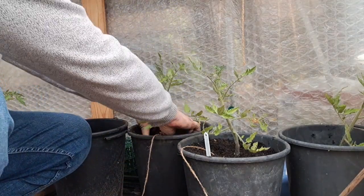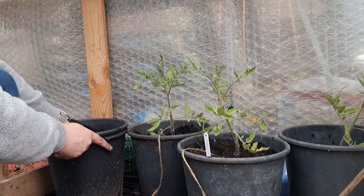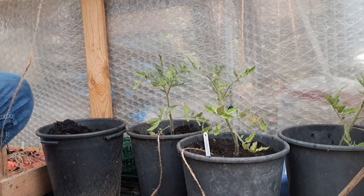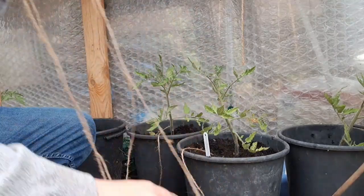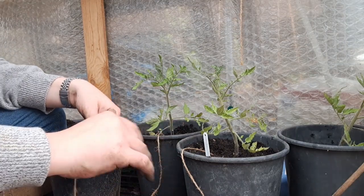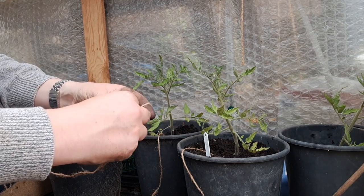Then firming her down. String's just here, so that's fine. And then one more to go. Well, the rain has now arrived. I think I've done this in the wrong order. I think what I should have done is go and get all the beans in the beds and get the beetroot planted. But I've done it this way round. That's fine. Now I've got something to do for tomorrow.